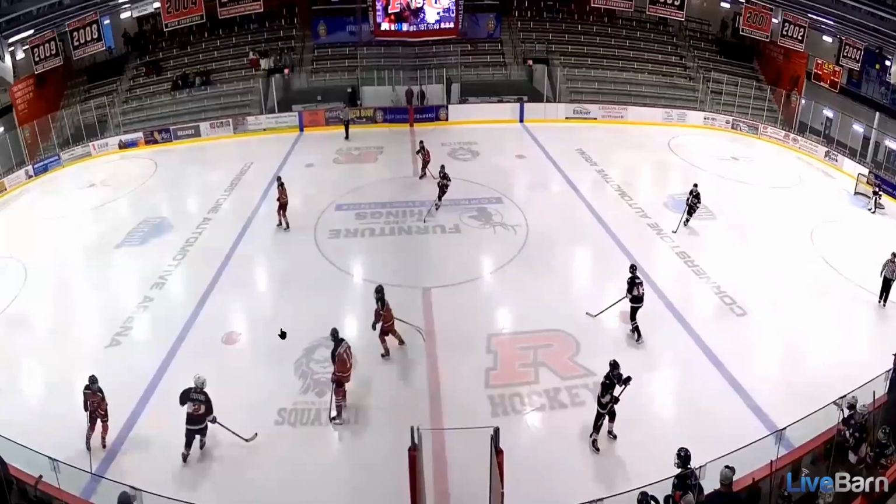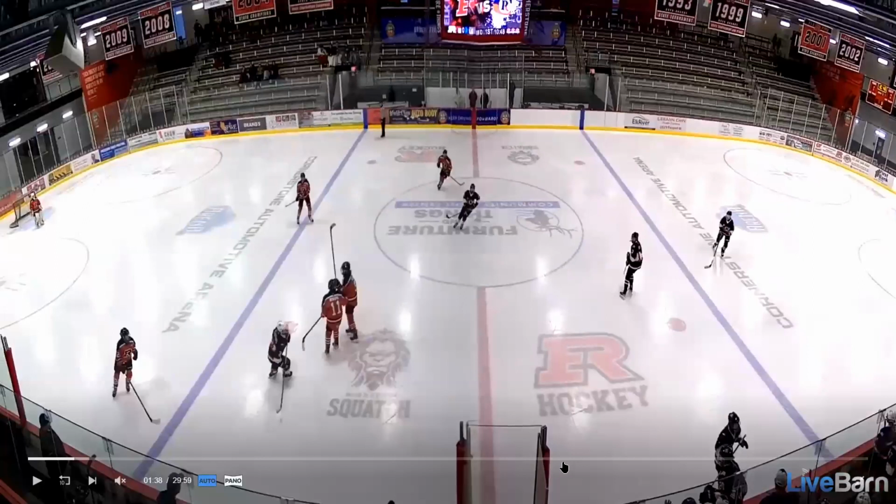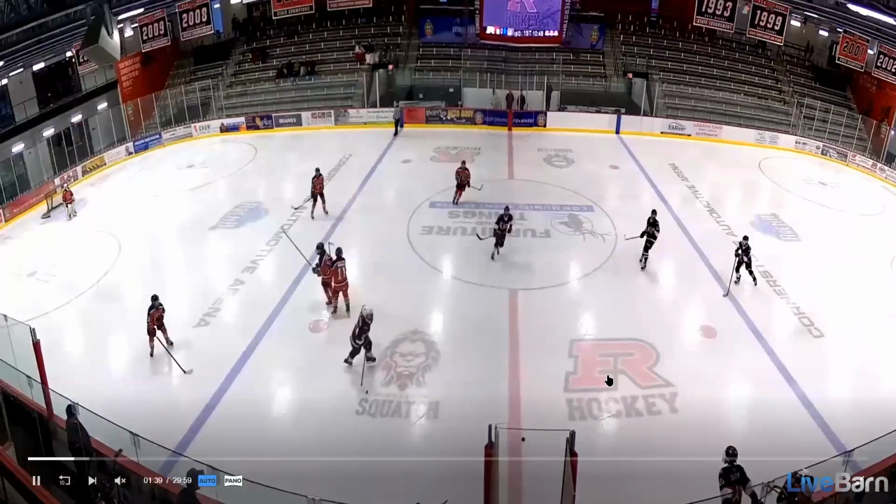Right here, Ellie makes a nice play. That's a loose puck. Their girl's coming off the bench. If you girls were ready and stop and start, this might be a breakaway. I mean, you got the puck right here. This girl's still on the boards.